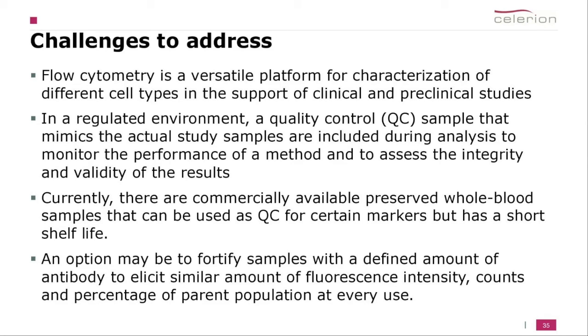There are very few commercially available preserved whole blood samples that can be used as QC for certain markers, but it has a short shelf life. One of the options to consider is, can a sample be fortified with a defined amount of antibody that can give similar amount of fluorescence intensity, counts, and percentages of parent population at every use? This option needs to be further investigated.